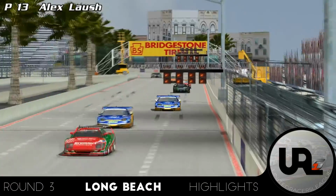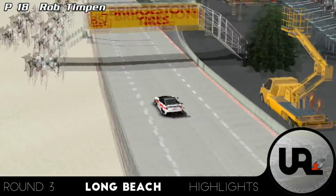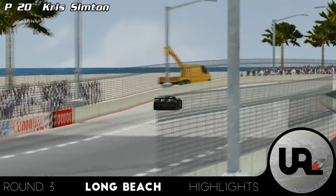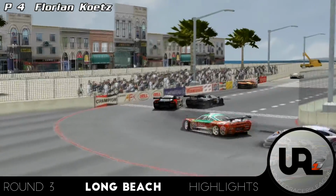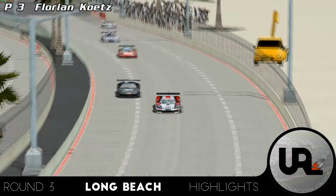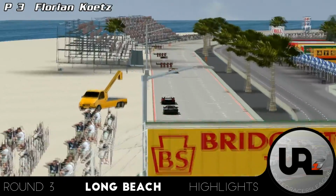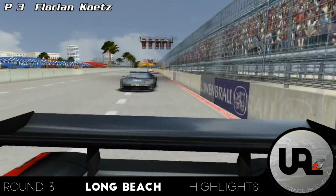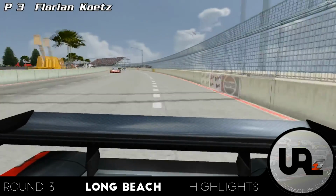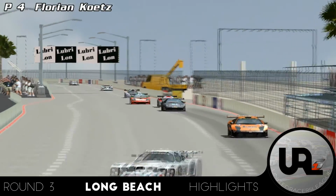In the AM Cup, it's Sando Donadel in front of Andrei Golubnici. There was a bit of an incident between Chris Simpson, Matthias Christensen, and Rob Timpen, but they got going again. So here's Florian Kutz in third position, but Mihovil is looking to get back on that podium after taking pole here. Goes for the inside, and he gets past already.